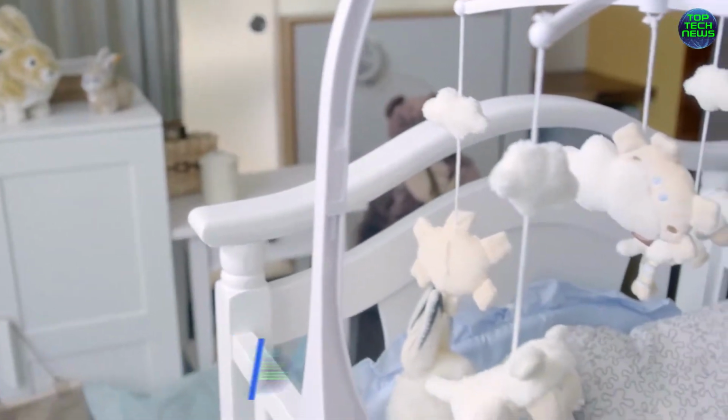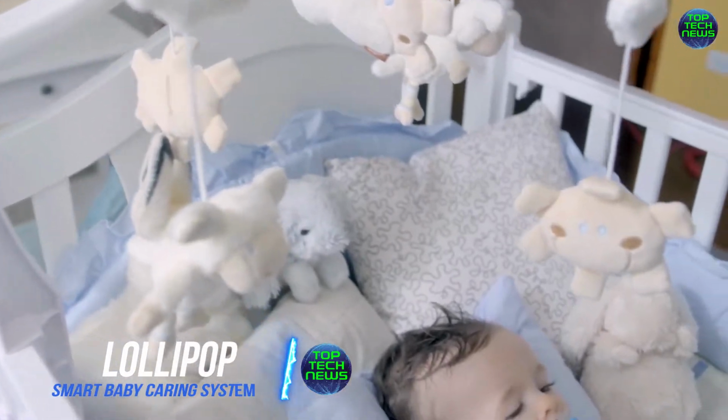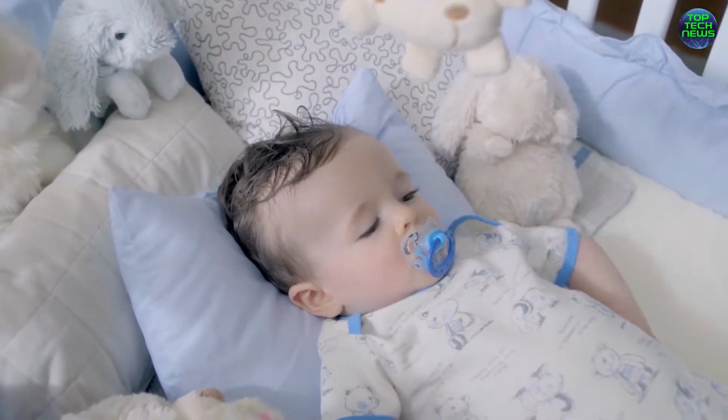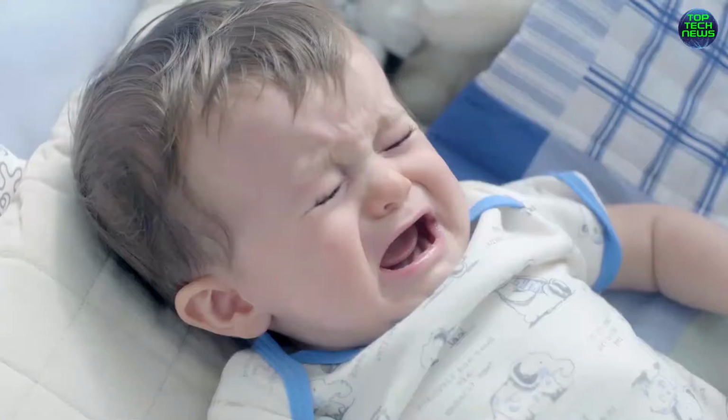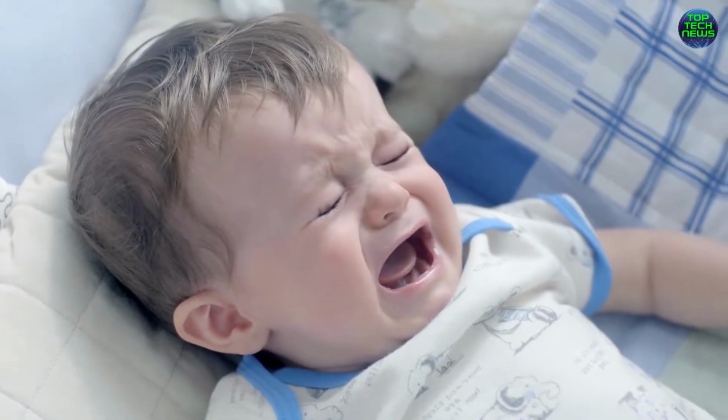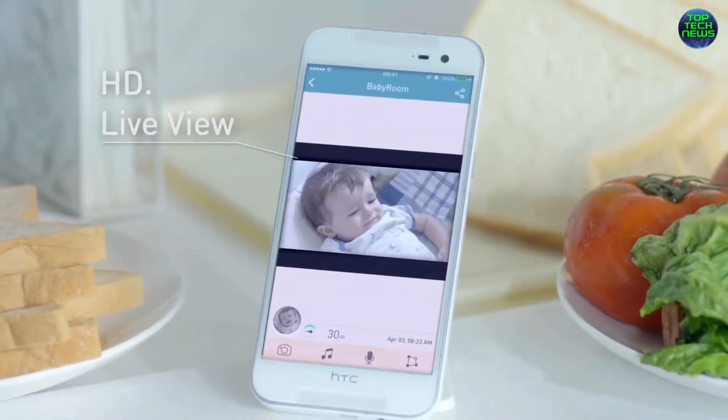Every parent wants to create the best possible environment for their baby. A baby's every move, every gesture, tugs at its parents' hearts. Is my baby hungry? Why is my baby crying? How can busy parents really know?